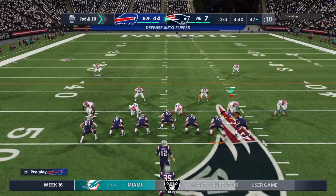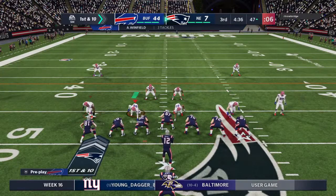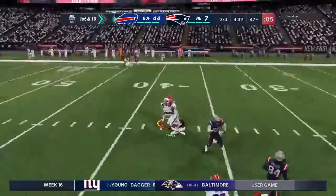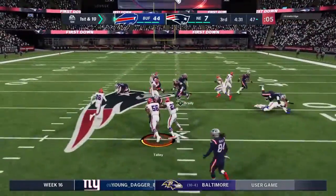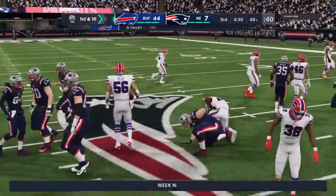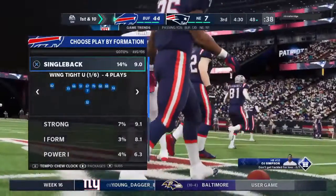So first and 10 now in Buffalo territory at the 47. Operating from the gun, Brady. And my goodness, another interception. Picked off at the 38. And the return stops just a little bit shy of midfield at the 48-yard line.